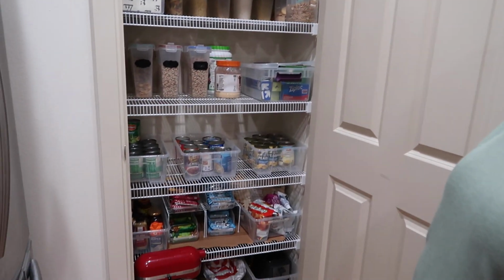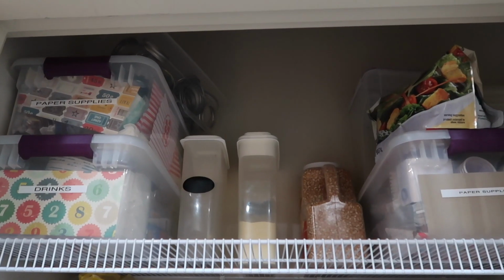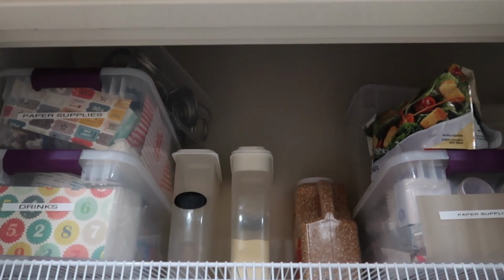I'm all done. But I'm very tired and very hot and sticky. My feet are sticky, but all done. Look how nice it looks. All right, starting on the top shelf, just got my normal buckets.